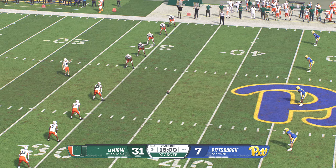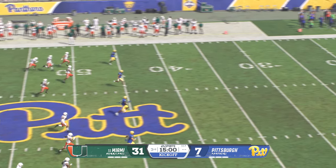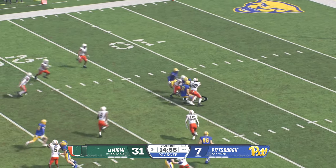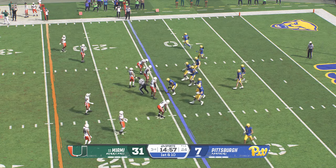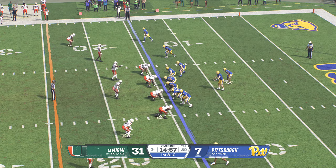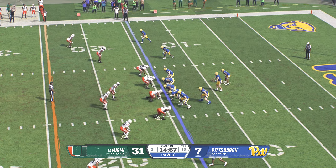The Hurricanes will kick it deep to begin the second half. They'll return it from inside the 5. Returner brought down. Sets up the next drive. And the Panthers offense is back out on the field, eager to get something going as we begin the third quarter. Cut in to this huge lead.